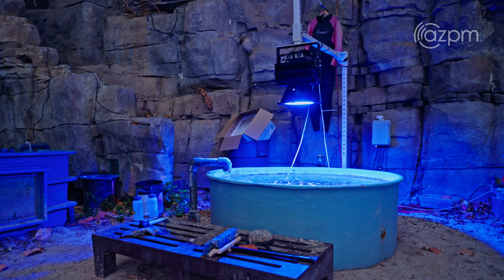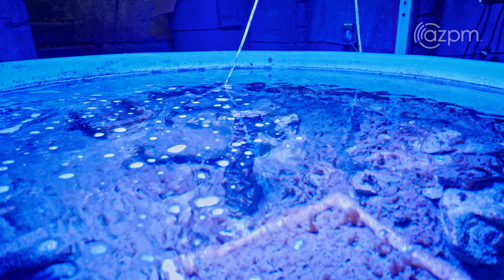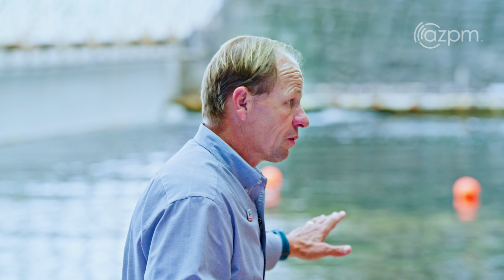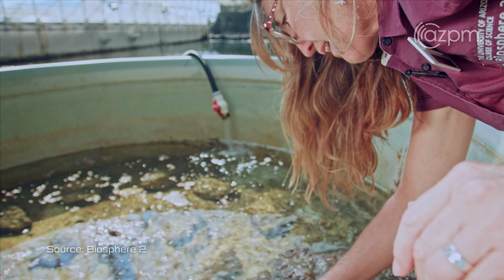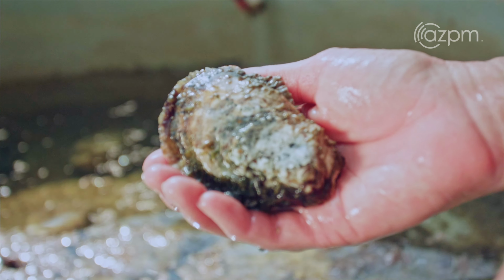Today, the research is really looking at how corals are going to respond to these very dramatic changes that we're seeing worldwide. The difference for us here is that we can very precisely control the chemistry, we can control the temperature, and so we can do some of those tests here that they can't do in the open ocean or you can't do in the lab just because it's too small.